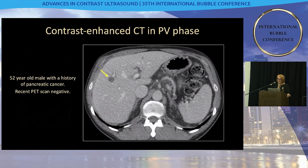So let's go on to another very important situation, and that's the oncology patient who has a history of malignancy and who has a portal venous phase CT scan. So this is a 52-year-old man with a history of pancreatic cancer, and only days before he had this CT scan, he had a PET scan, and the PET scan was normal. And clinicians, oncologists, all people put tremendous stock in the PET report. And if the PET report is negative, they believe it has to be negative.